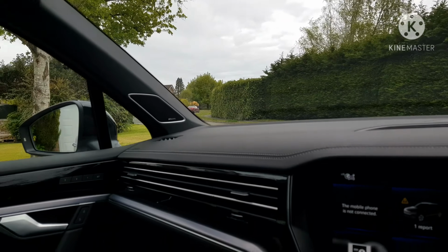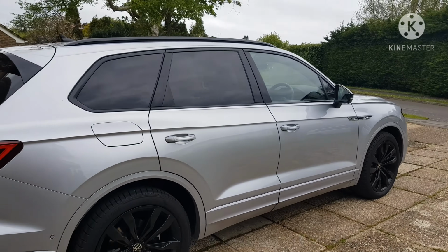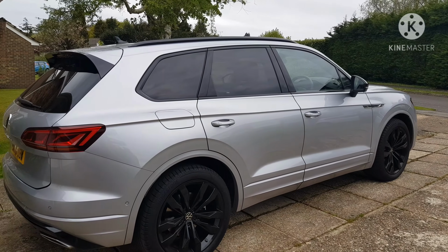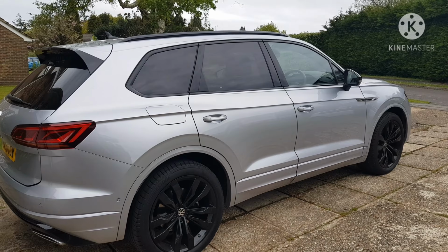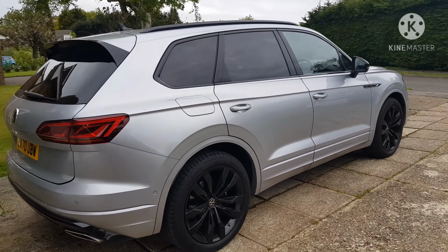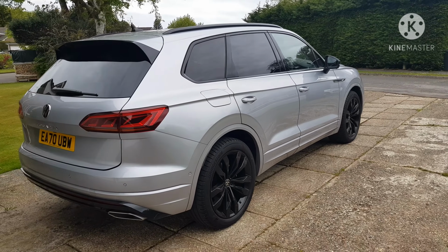Yeah, so on overall reflection, I would say, for the price that you're paying, you know, £52,000, there's a lot of car here for that amount of money. A very sporty looking SUV, which I think is eye-catching.